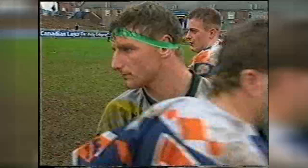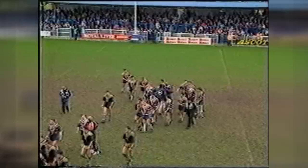Featherstone Rovers 78, Bramley 0. Absolute magic scenes here at Post Office Road. All the players there just shaking hands, congratulating one another.